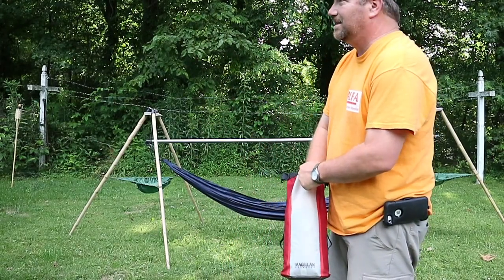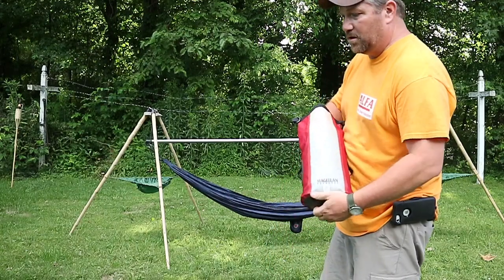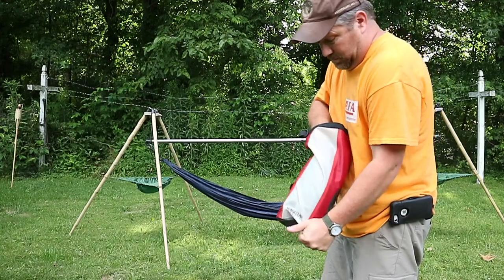And I like laying down there low because I can set stuff on the ground all around me and just reach and grab it. Phone, water, flashlight, pistol.